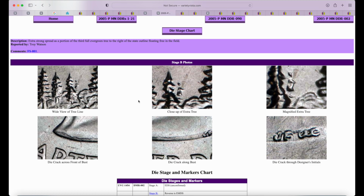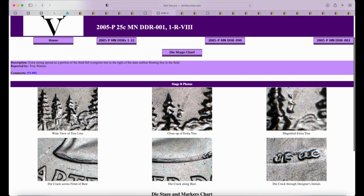We are now getting into the Minnesota, and this is the extra tree. This one's considered a DDR as well, but you can see there's a hunk of extra metal here between the trees that presents itself above the fishermen, and it's just sort of a floating tree out there that's not supposed to be there. Another sign you can look for on the front of the quarter is if there's a big giant die crack through the bust of Washington. That's another way to help identify where you might have a DDR.